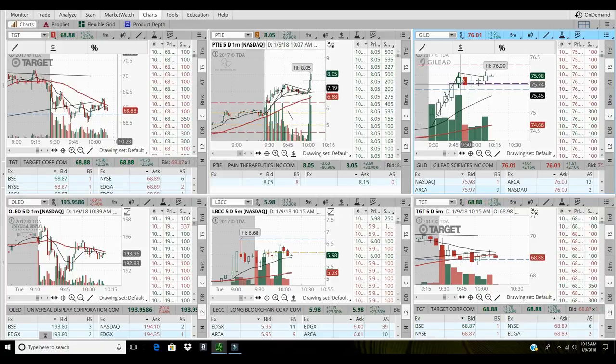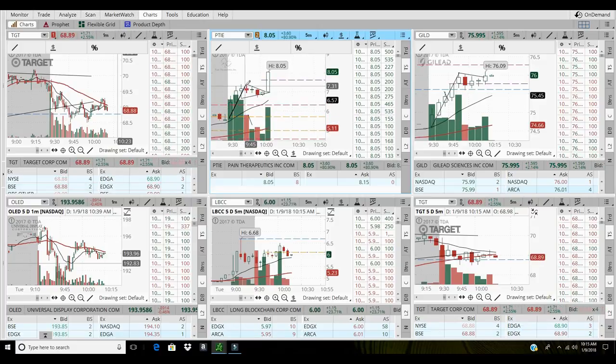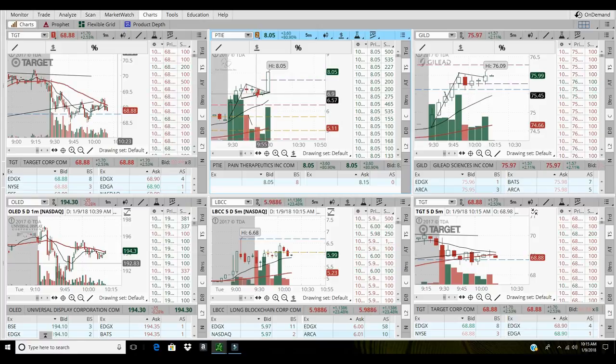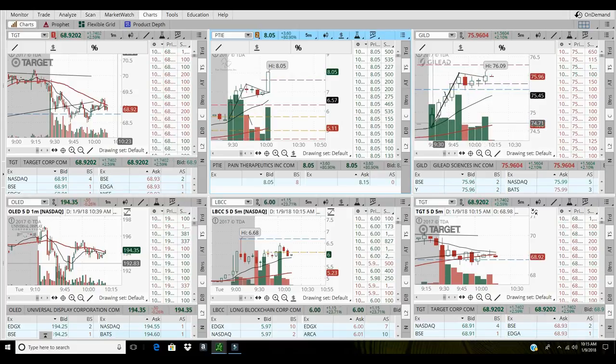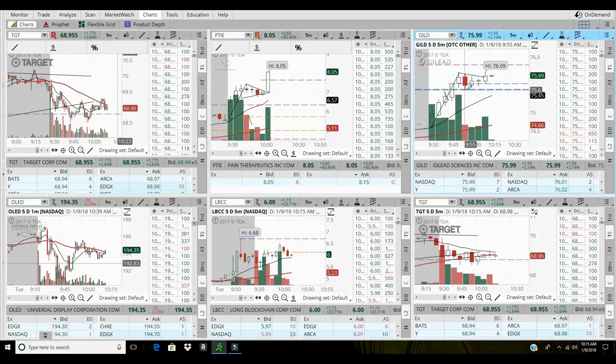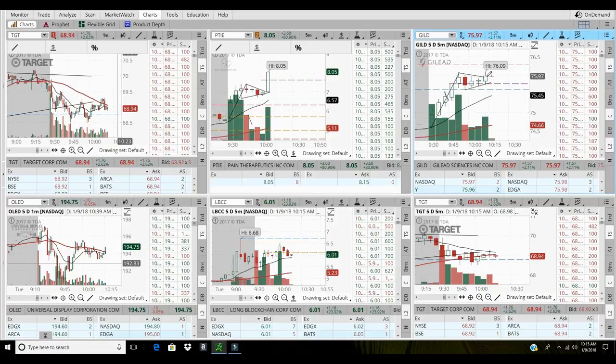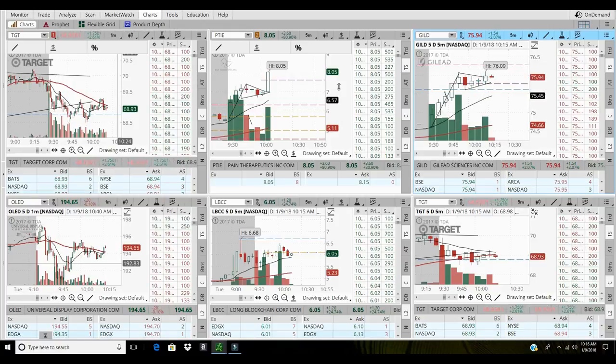Pretty much had the same setup now on Gilead that we had on PTIE. Stock pushed higher, then pulled back a little bit, found an area of support, then broke out of the triangle. It's the same setup we got over here on Gilead. What you're looking for when price breaks is volume to spike. You got your volume spike, there's your entry above this previous low. Stocks should continue to go higher.